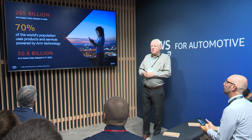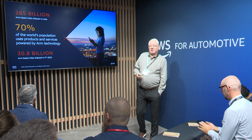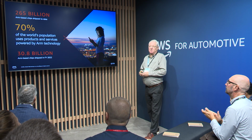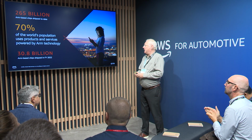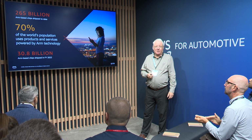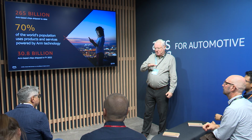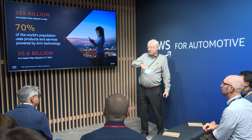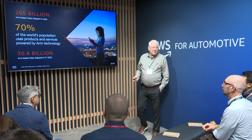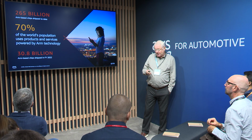So, a little bit about ARM. We are an IP company. To date, we've shipped over 250 billion chips with our technology in. As you can see, in the last fiscal year, we shipped 30 billion alone. ARM's been around for, I think, 32 years, and the graph of how many chips we've shipped basically did that. So we're kind of ubiquitous in the world. 70% of the world's population touches ARM-based stuff.